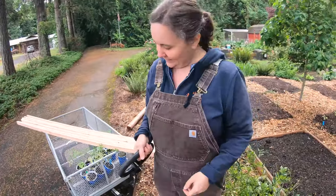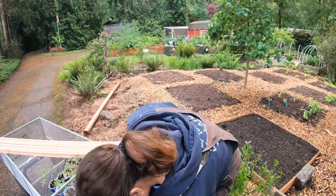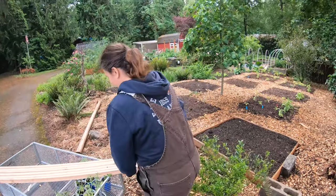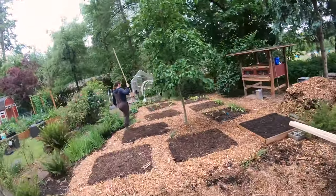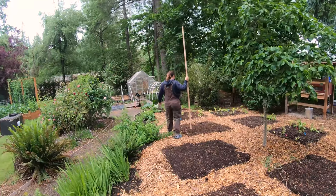Tomatoes in the in-ground garden. Wendy wasn't feeling really well and didn't want to be on camera for planting these tomatoes. Even though she wasn't feeling well, she managed to get 5 beds of tomatoes planted.